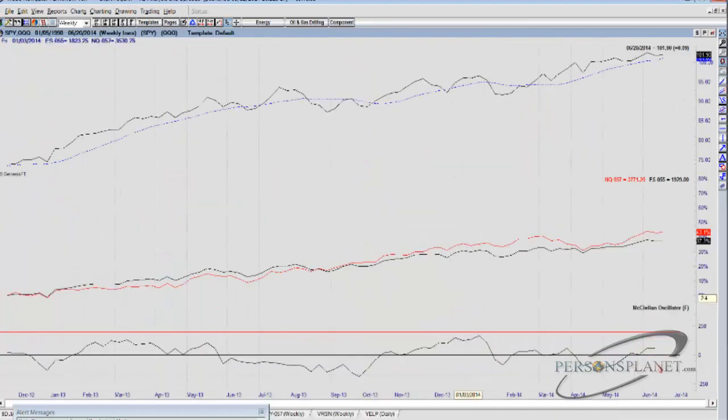Okay, so the weekly McClellan oscillator got up to 54, and typically, around the 100 level you start to really worry. When you get to these extreme readings, over 100, 150, and the outlying range between 150 and 200, it's really a cause for concern, both on the downside and the upside. That's why we have red and green posted here. So this is the weekly. Let's take a look at the daily.